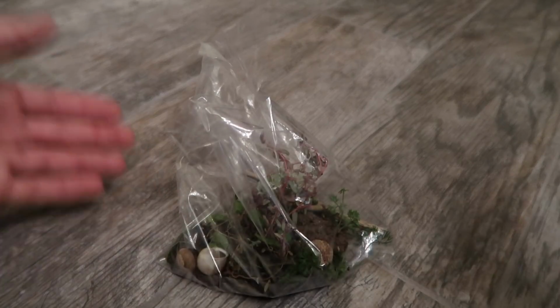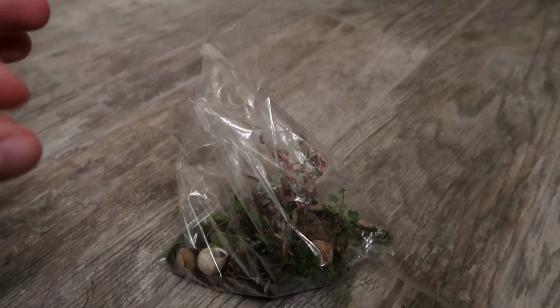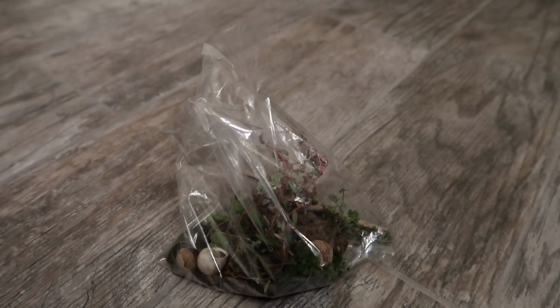So here is a bag of assorted plants. Now, if you don't know what a terrarium is, it's basically an enclosed little ecosphere type thing where you can keep plants or animals or insects or whatever, and it'll kind of sustain itself. At least the kind that I am going to be making will sustain itself, hopefully. All you need to add is sunlight.